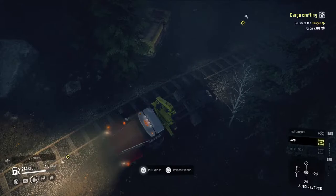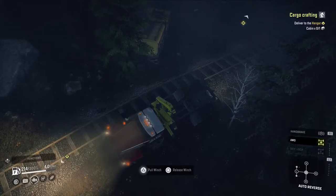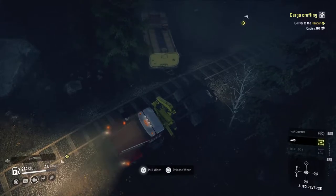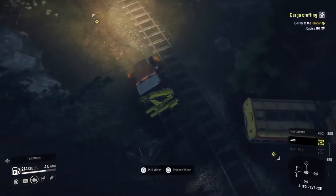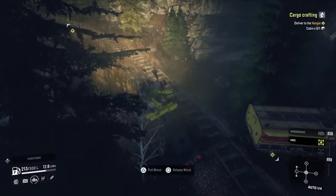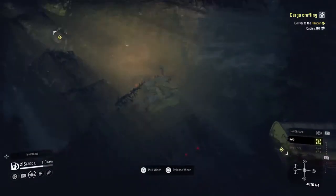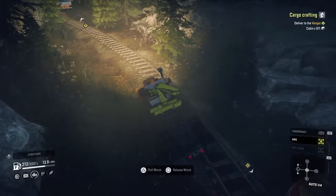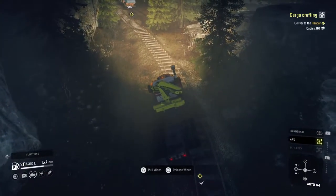Come over here, away from the tree, please. Yeah, that's the way. It wasn't that hard, was it? I'm not even going to connect it up, actually. I can just pull it along.